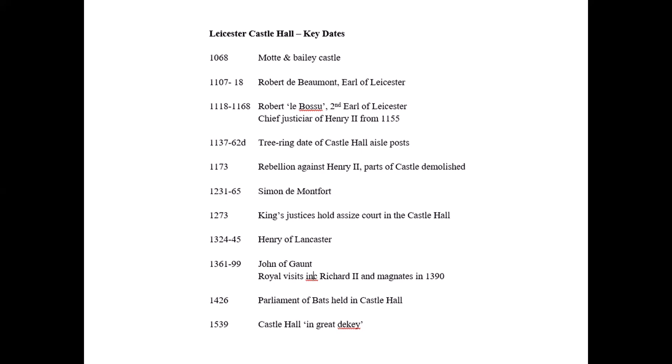And that then aligns with the latest, as part of this recent programme of research, we were able to carry out another, there's been previous tree ring dating, but we were able to carry out another programme of tree ring dating, which confirmed the original aisled hall structure with a tree ring date of 1137 to 62, and with the other stylistic and documentary dates and the context that we're looking at, we can be fairly confident it's in the 1150s when Robert II, Earl of Leicester, is really at the height of his powers.